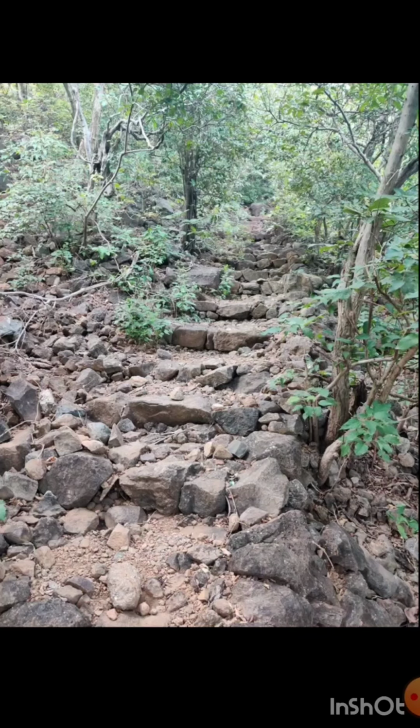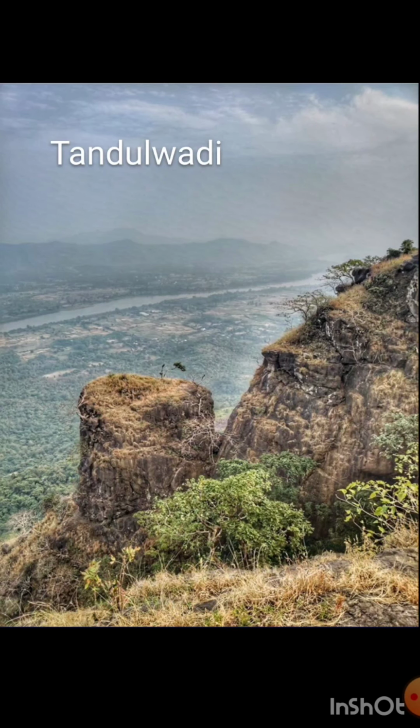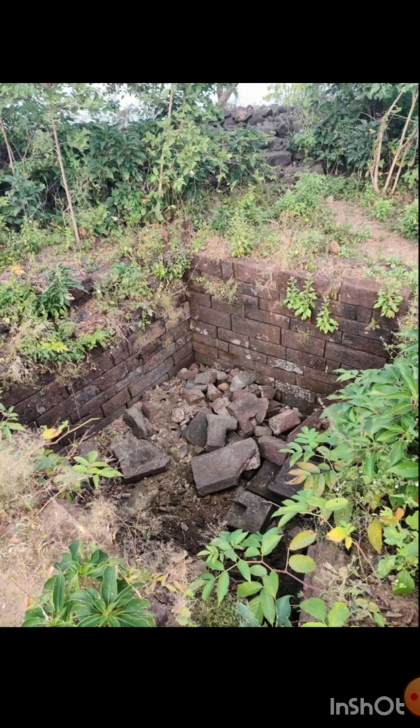Again, beautiful remains of this 800-year-old staircase going up through the forest. Midway you have a flat open zone, very rocky, less vegetation, before you head into the forest again and reach here to the top, where you get beautiful views on the river valley below there. Not much on top. We find one bust of Chhatrapati Shivaji and one big reservoir, as well as some remains of a fortified wall in the back there.